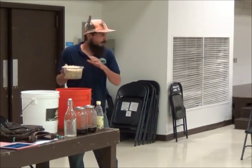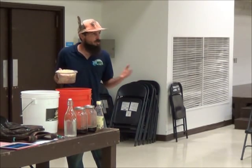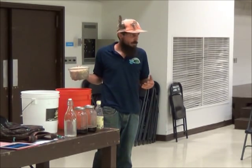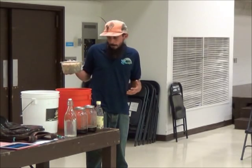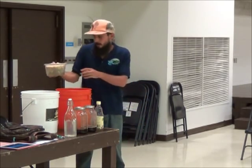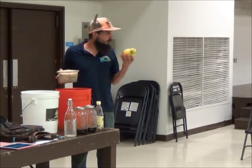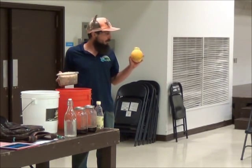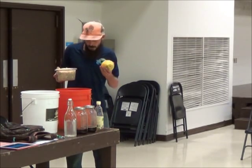The grain stuff up here, you can largely replace with grass. So if you go out and cut long grass, especially seed grass, and ferment it here as well, that's another super easy local replacement for that forage. And then the fruits are whatever fruits are around, like papaya, squashes, bananas. Energy that way.